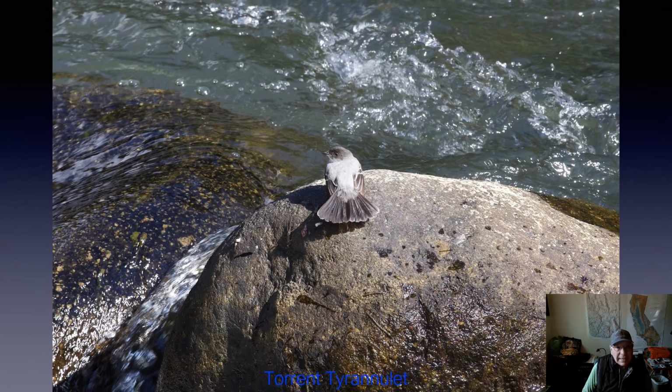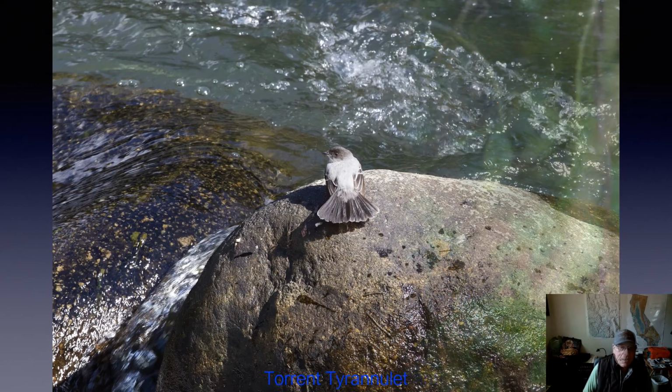Torrent tyrannulet, little guy, lives again where the torrent duck lives. Very sweet, clean water rivers. Feeds on flies and stuff that are microinvertebrates. When they mature, they come flying up, and they will munch on them big time.